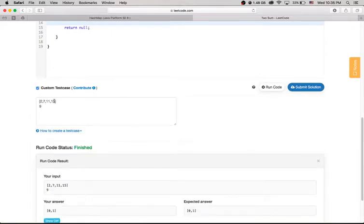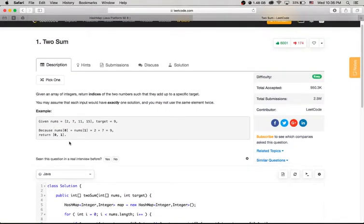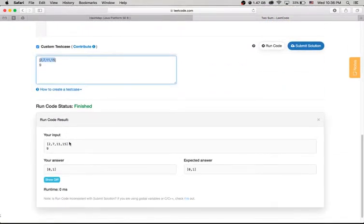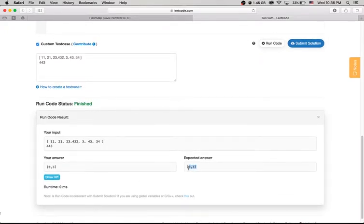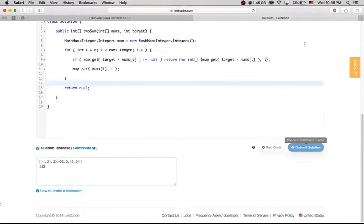And we can add some more custom test cases as well. They don't have anything else here, so we'll do a custom test case that I'll just make up, a random one. So 11, 12, something like that. And the target that we want is 443, something like that. And so they're judging and we're judging at the same time. This is really slow for some reason. Expected answer is 0,3. Answer is 0,3. So we'll just submit the solution.